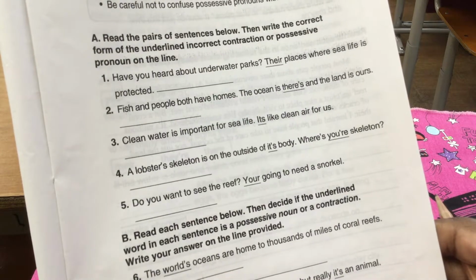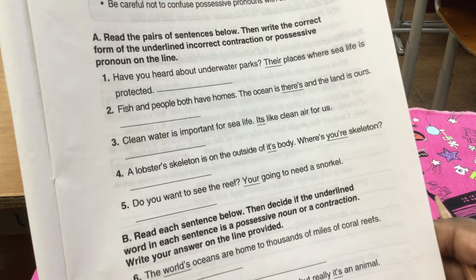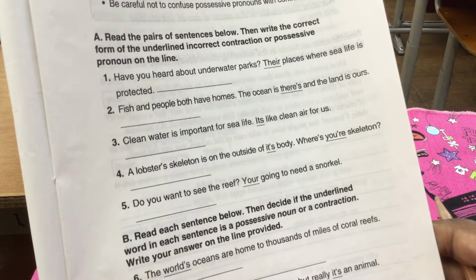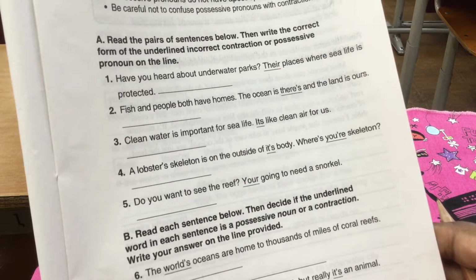4. A lobster's skeleton is on the outside of its body. Where's your skeleton? 5. Do you want to see the reef? You're going to need a snorkel.